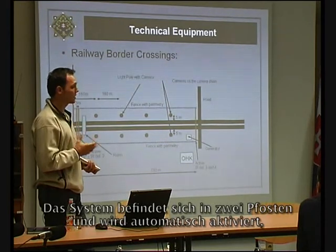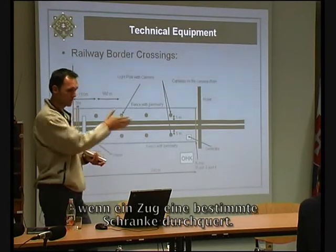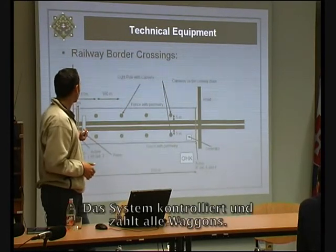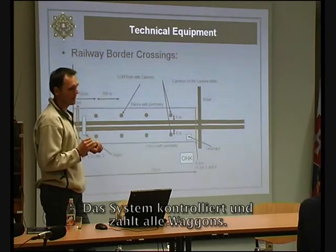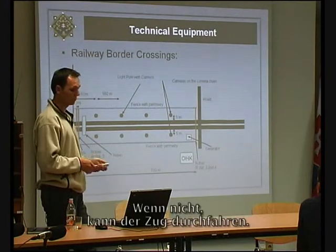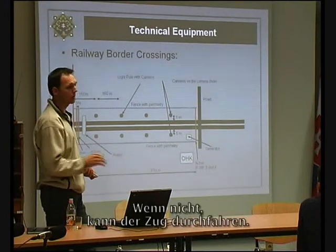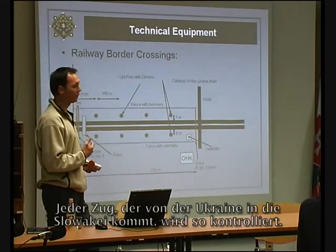The system is set automatically when the train crosses some barrier, and the system checks every single wagon and counts every single wagon. If there is a person, set alarm. If not, everything is all right. The train can continue. Every single train coming from Ukraine to Slovakia is checked that way.